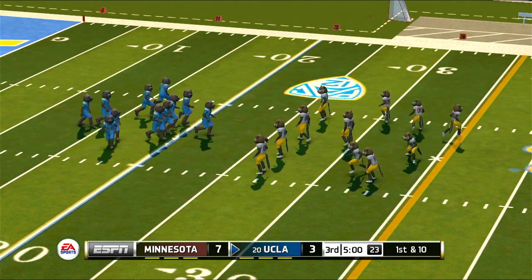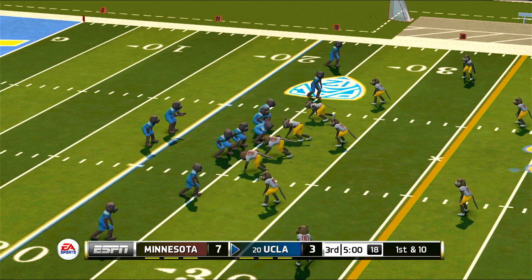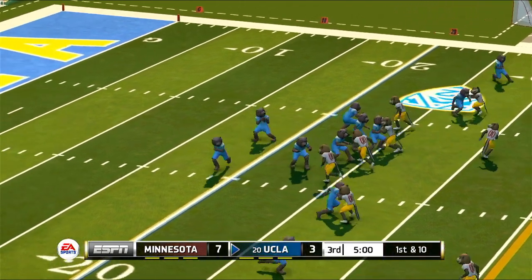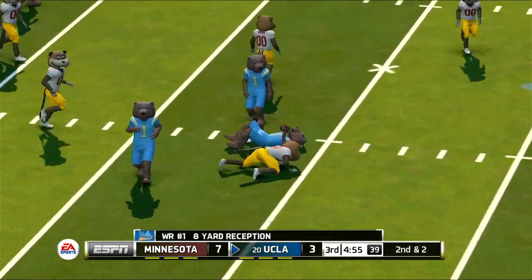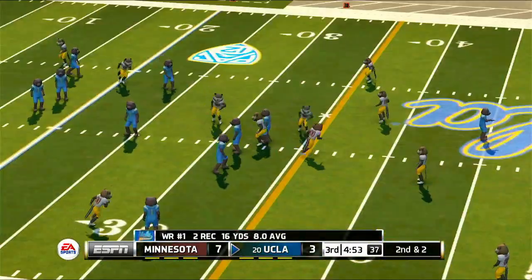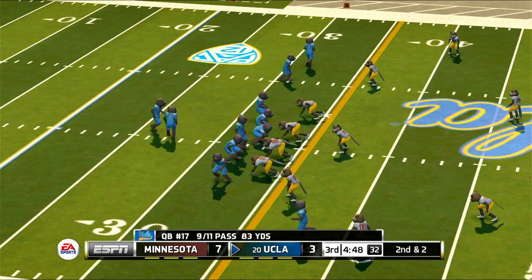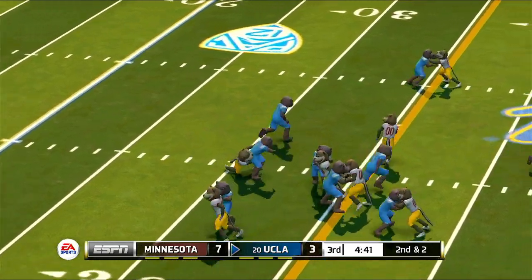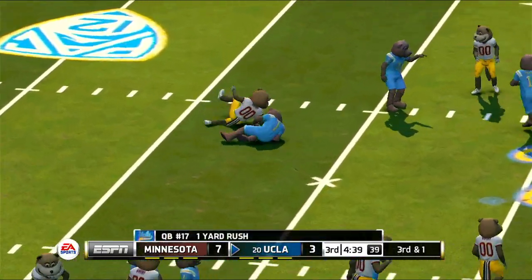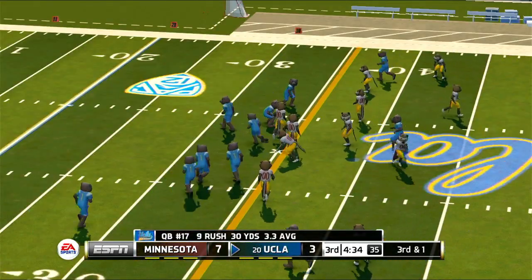This deficit can be easily overcome, sure. But they have to be thinking if they don't get something going on this series, the burden is going to be felt by their defense. And he tackles them hard at the 33. Gets to about the 34-yard line. About a yard there on the quarterback keeper. Third down.